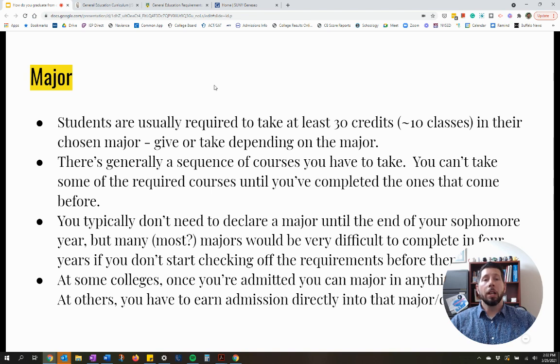There are some schools that have what's called an undeclared option that offers an exploratory program where you'll be able to take a range of different courses to help you figure out what you might want to do. I know Niagara has a nice exploratory program. There are a lot of those out there, but there are some programs where, unless you start taking those requirements early on in your college experience, you might not be able to finish in four years.